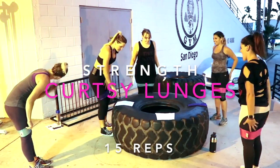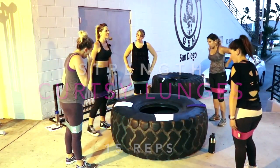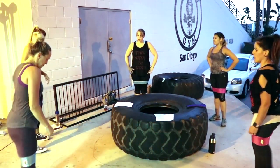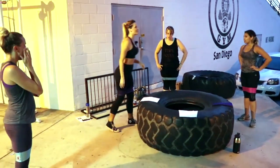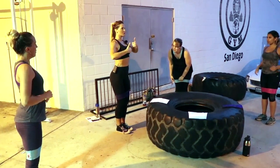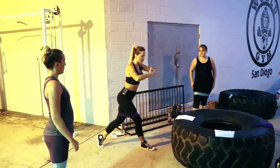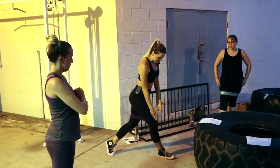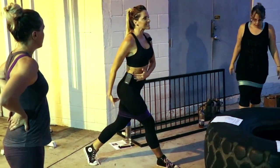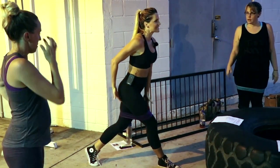So now we're going to go back into our strength. And this one is our curtsy lunges, so 15 on each side. Keep your band on. Make sure you have enough room. So here's the thing with curtsy lunges. Chest is always up, like we learned, right? So when you step back, imagine you're not going too far back, but at a nice angle so you're into the back portion of your heel, and you're going to be working the side of your glutes. So you're focusing on this side of your leg, and also you're working the inside of your leg as well.